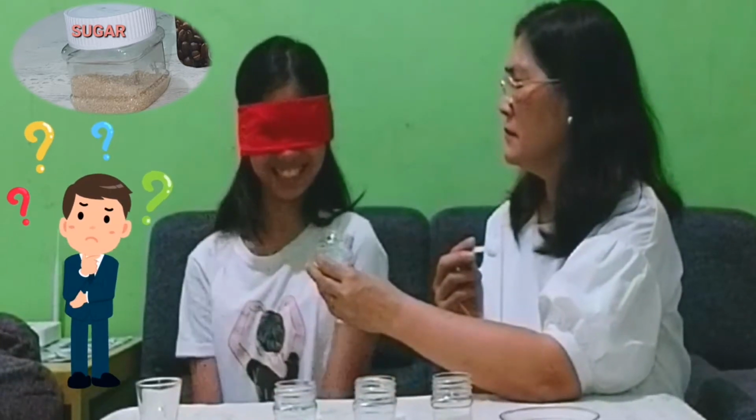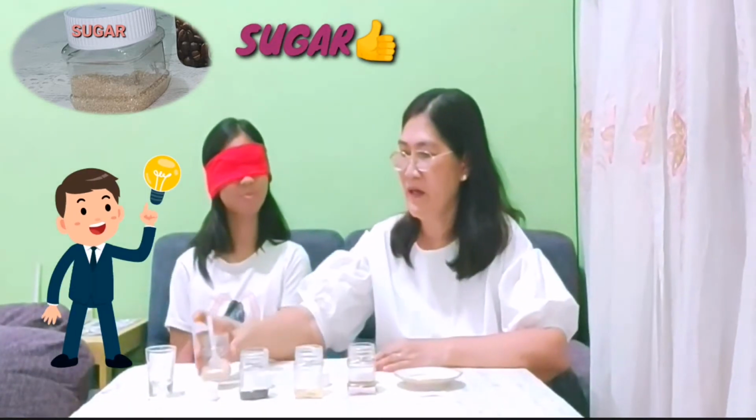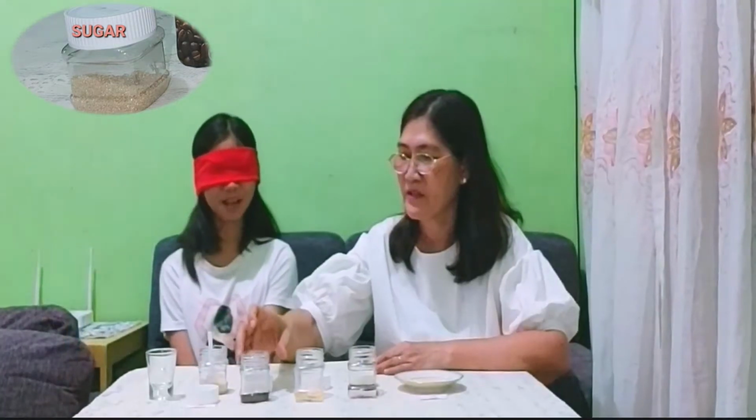Smells sweet. Sweet? Really? Yes. You need to taste it? Of course. Oh, go ahead, Sophia. Okay, we have a spoon here. Okay. Alright, take hold of it. I know that it is sugar. Sugar. Alright, so let's try to move on to the second container.